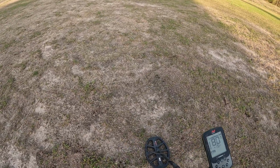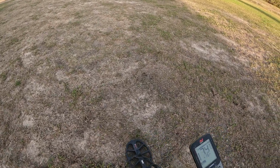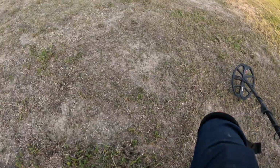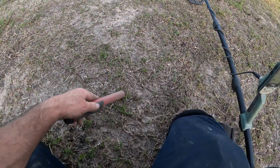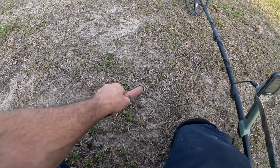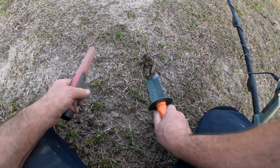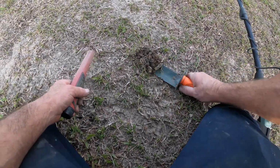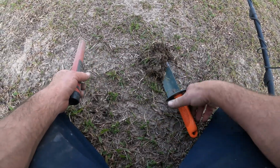Okay, so our last signal was a bottle cap, but this is going to be an actual quarter. It's not very deep, but you find all kinds of stuff on a soccer field. Right here. So let's see here. You know, I've dug almost $100 worth of change in the last few months.